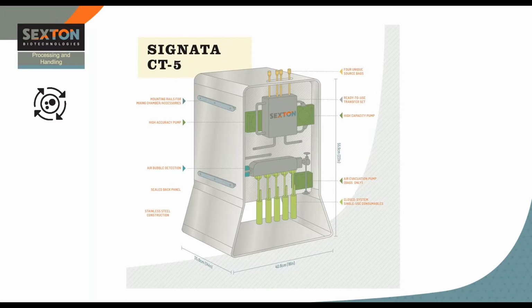So the mixing module, which you can't see here, actually sits on the left of the device that allows formulation. And then we have an output consumable, which allows you to fill 5 containers at a time with the next 5 sets of outputs, and then being able to be welded on and filled and so on.